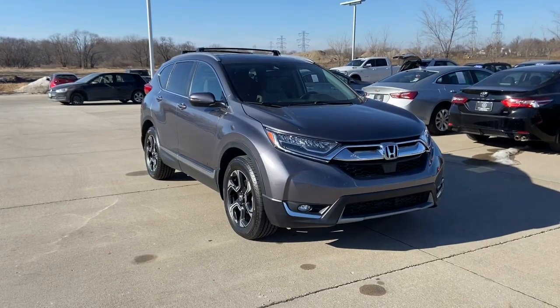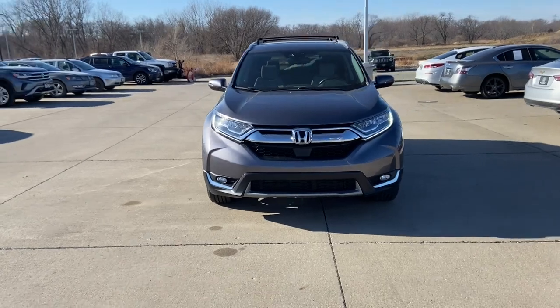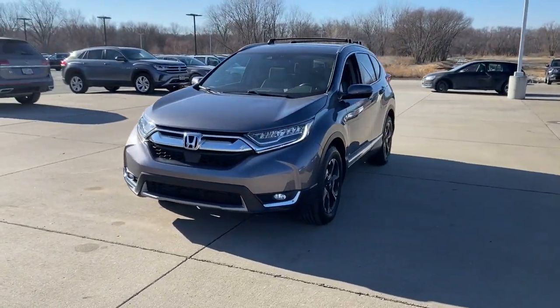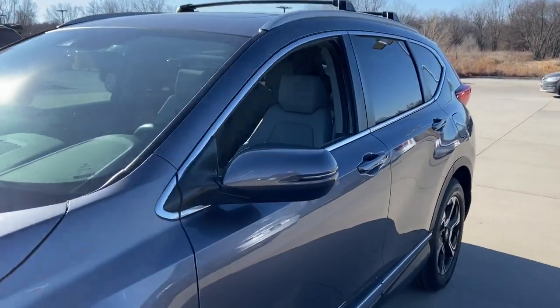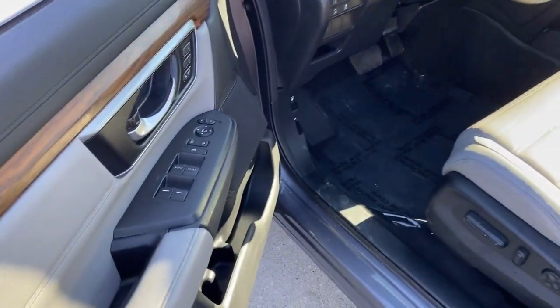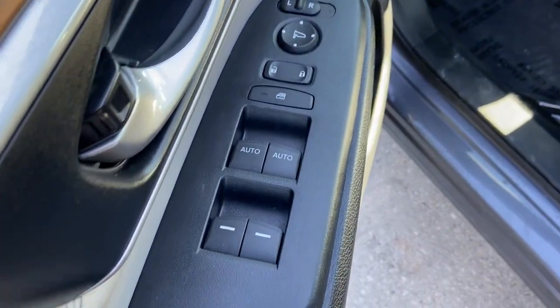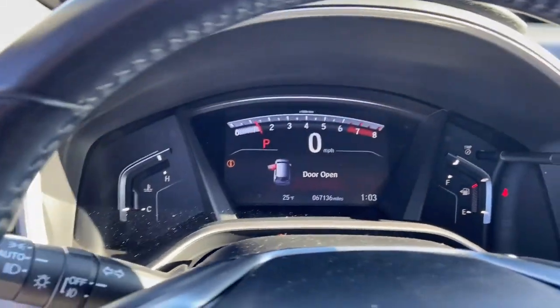Go home happy with the 2018 Honda CR-V. With less than 70,000 miles on the odometer, this vehicle provides excellent value. Take a closer look at this stylish and up-for-anything CR-V. Its innovative design, premium feel, all-weather capability, and advanced safety and connectivity technology sets the standard for small SUVs and crossovers.